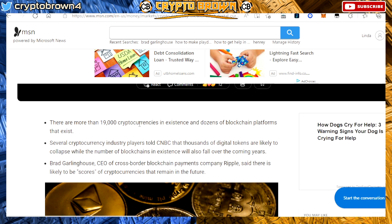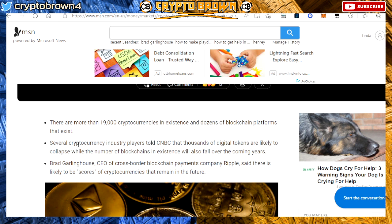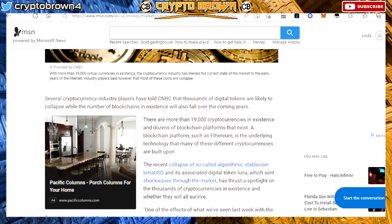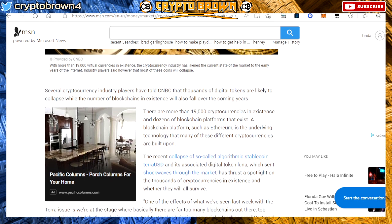There are more than 19,000 cryptocurrencies in existence and dozens of blockchain platforms that exist. Several cryptocurrency industry players told CNBC that thousands of digital tokens are likely to collapse while the number of blockchains in existence will also fall over the coming years. Brad Garlinghouse, CEO of cross-border blockchain payments company Ripple, said there is likely to be scores of cryptocurrencies that remain in the future. A blockchain platform such as Ethereum is the underlying technology that many of these different cryptocurrencies are built on.